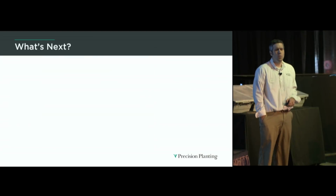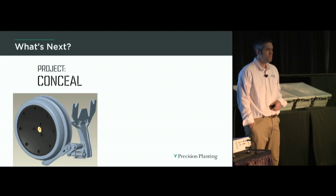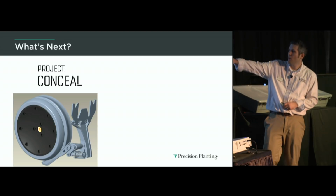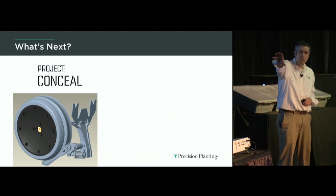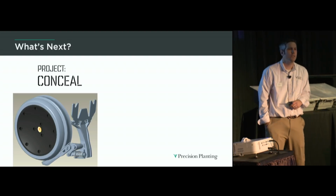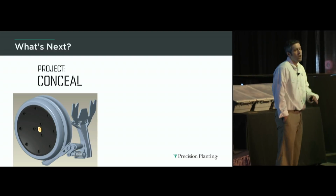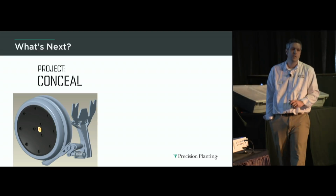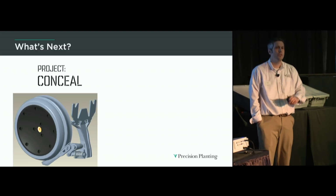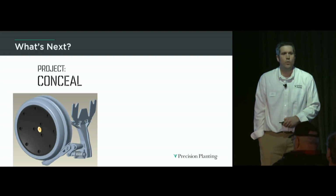One of the things that we're working on is a project that we talked about last year, and that's Project Conceal. If you look at the picture on the screen, and if you get a chance to look at it on the show stand, you can see that it's been a busy year for Project Conceal. We have learned a lot of things this year across a lot of acres in a lot of counties of how a 2x2 system needs to be designed and how it needs to integrate into our existing equipment.